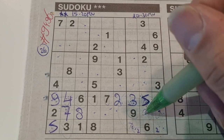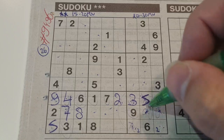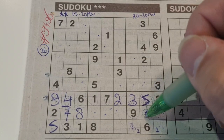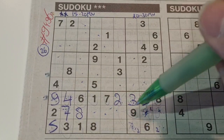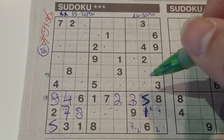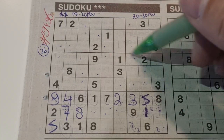We have a hidden number. This box could be a 1. Should be a 1, because it can't be a 2. We have a 2 here. Can't be 3, can't be 4, can't be 5, can't be 6, can't be 7, can't be 8, can't be 9. Yes, definitely a 1 here. All right.